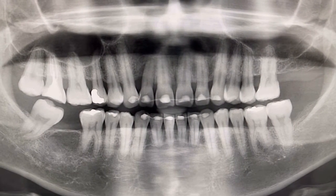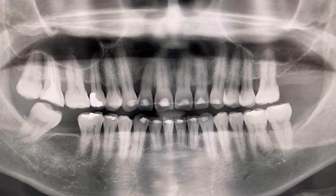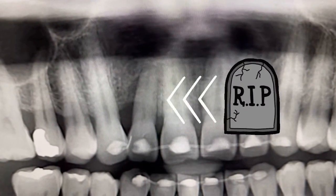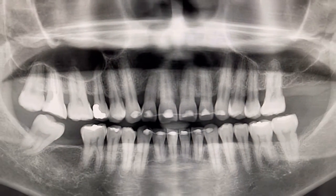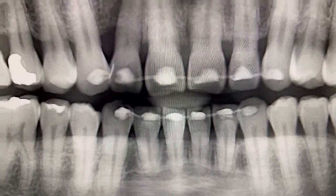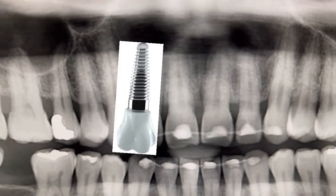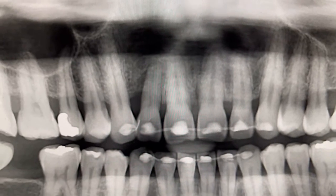So here we have a 49-year-old female who presented with this significant periodontal defect around a previously traumatized lateral incisor. She looks to have had a history of orthodontic treatment. I can see some root resorption occurring around those lower anteriors, and the referral was for replacement of the lateral incisor and also assessment of the periodontal status.